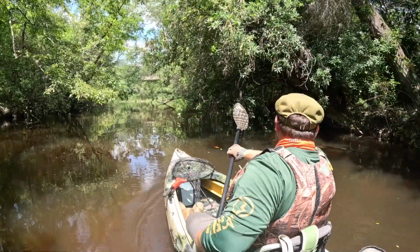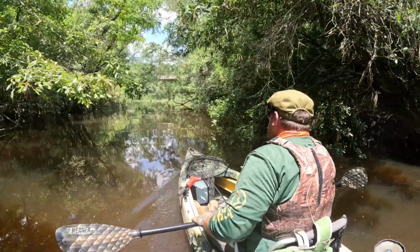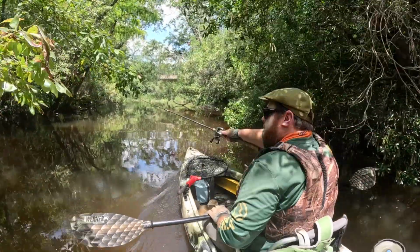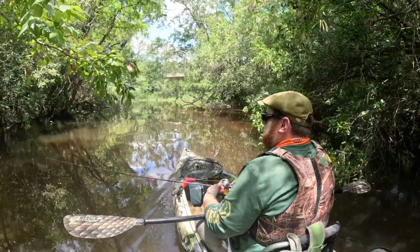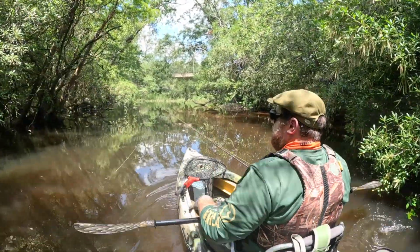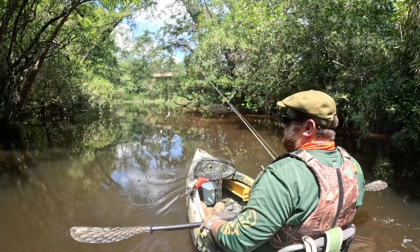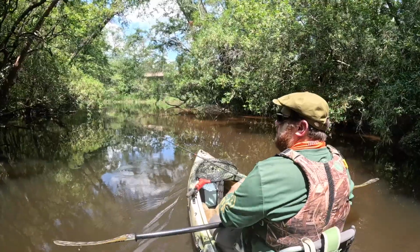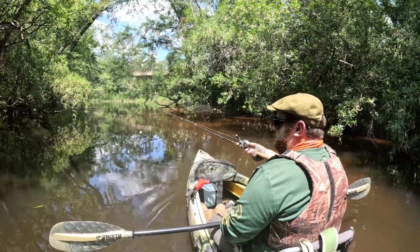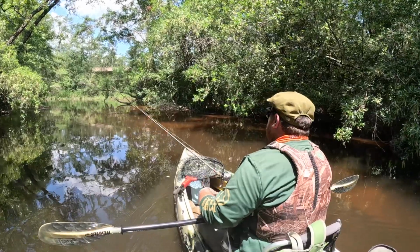This creek is one of my favorite places to fish, but you do have to pick it at the right time. If it rains a lot a day or two before you go, it can be really high and swift, and you can get yourself in trouble here. I think I've flipped a kayak about 6 times in my life, and about 4 of them have been here. So it can be dangerous, but right now the water level is perfect for paddling up and skipping under bushes.